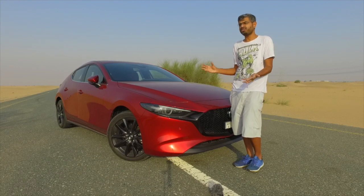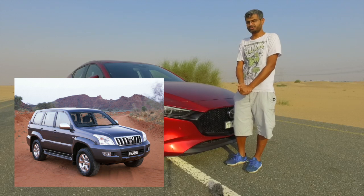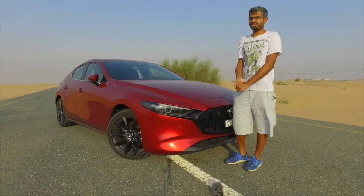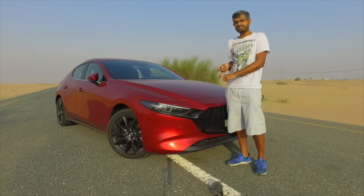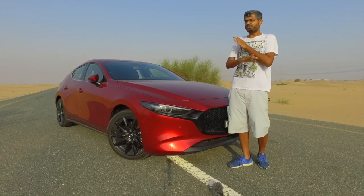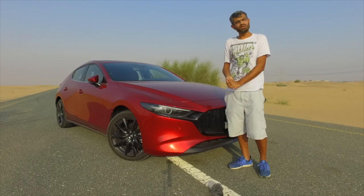How is a Mazda 3 worth as much as a Prado in the 1990s and 2000s? Well, the answer is, it's pretty good. That's how. But you're probably thinking, okay, there's no way this Mazda 3 can live up to being 100,000 dirhams. It's got to be as agile as a BMW, as comfortable as a Mercedes, as well equipped as a Lexus, and as technologically unchallenging to use as a Rolls Royce. Well, it's kind of all of those things. Let's take a look, shall we?